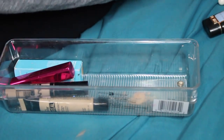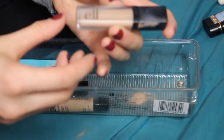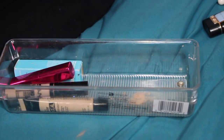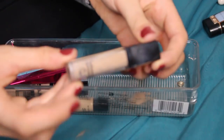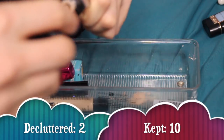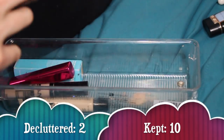This is disgusting. This is by e.l.f. This is their dirty. Doesn't say, but it's in Fair. It's their concealer. Do I even have any left in here? Yes, I do. So I'm gonna be keeping it.